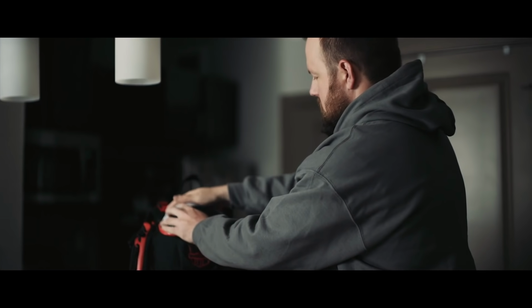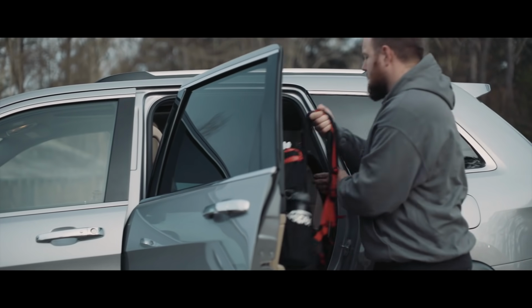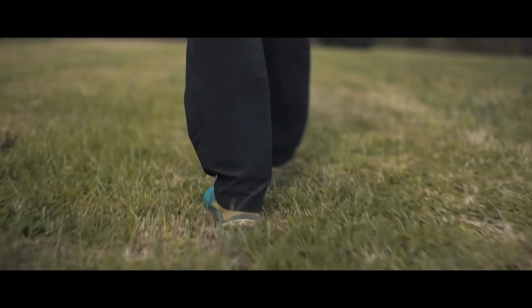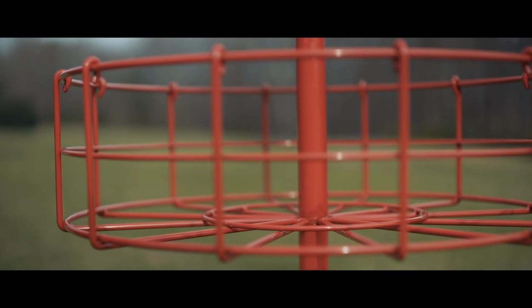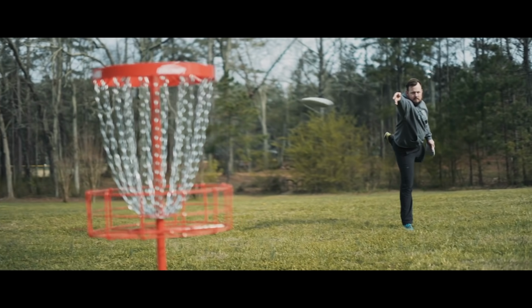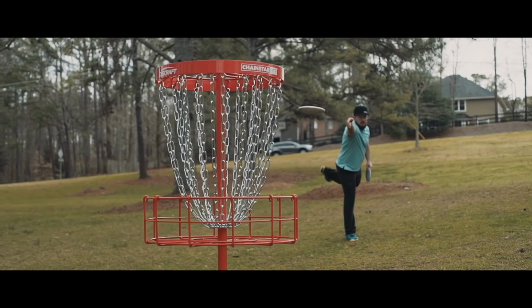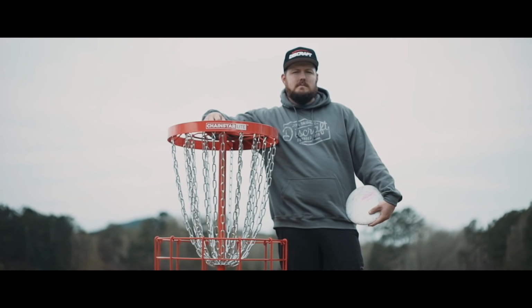I practice a lot. It's a vice. An escape from stress, from work. It's my chance to just get away during the week. It's like meeting up with an old friend, you know? I'll never get tired of that sound.